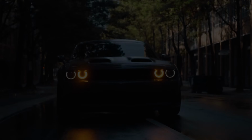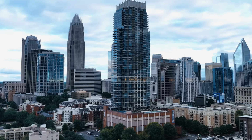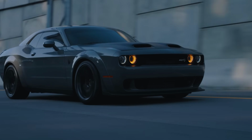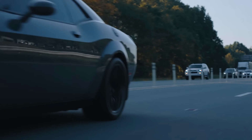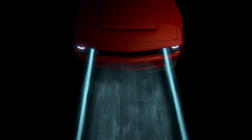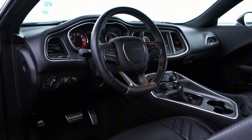Visually, they are close, but the RedEye gives itself away in a few subtle ways. There's a small RedEye logo on the fender, replacing the traditional Hellcat badge. You will also notice the hood. The RedEye often features dual heat extractors and larger air inlets, including functional air catcher headlights that help feed air directly into the intake. It's all about giving the engine as much air as possible, because the more it breathes, the faster it flies.